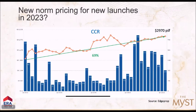I'm not sure if anyone out there still remembers that in May 2018, DBS and Morgan Stanley came out with a projection that the Singapore average PSF price would reach 2,007 PSF in 2030. I would like to tell you that we are actually on track to surpass that prediction. So today, what's the new norm? I just drew out CCR, we are hitting about 2,970 PSF now.